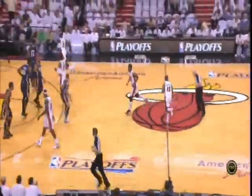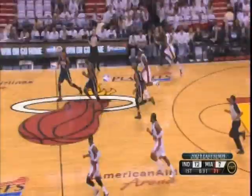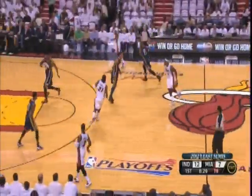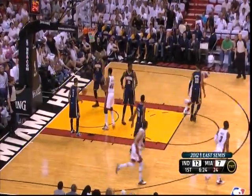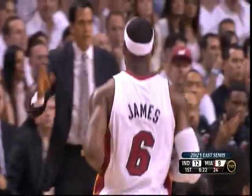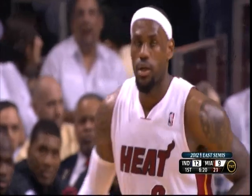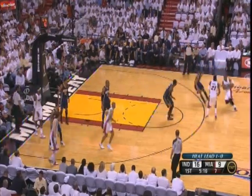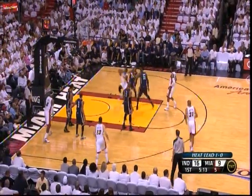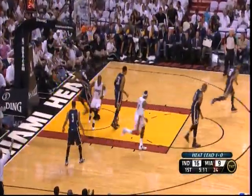In game one here on Sunday afternoon, the Heat not able to hit. If your guards are going to push the ball up the court, your bigs have to run with them. There's going to be some shots in transition, in trail. Well, LeBron showing us his version of the teardrop. He showed that in game one a couple of times too. Wade got the step. Oh, what a move.